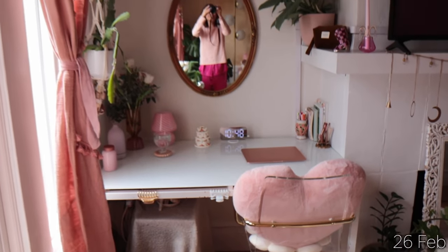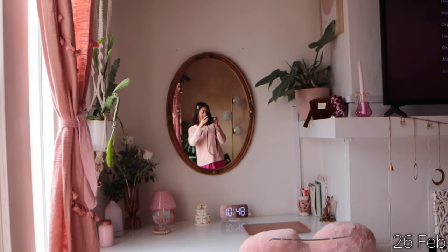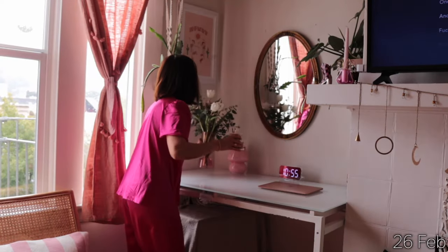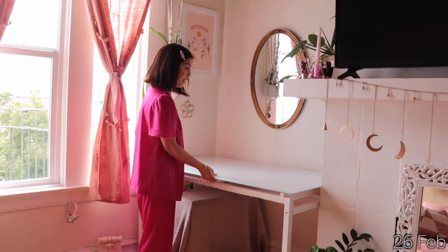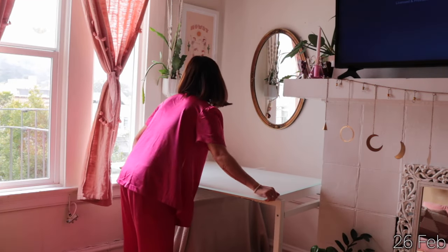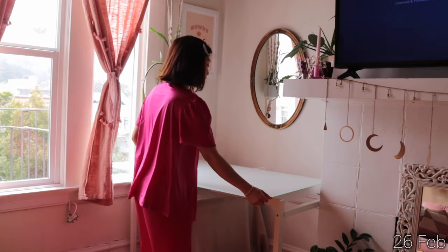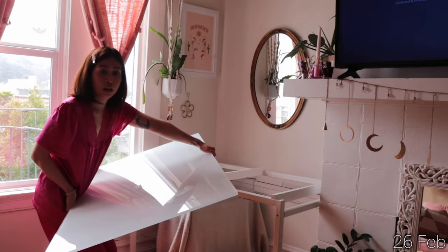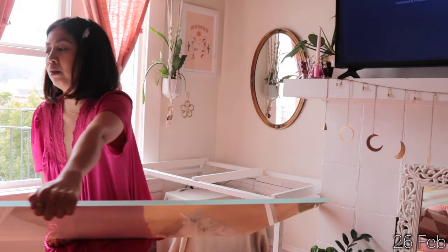Let's say goodbye to this little desk. See you never. I gotta move everything. This is gonna be the hard part because this is glass and it's kind of heavy. I'm scared. Scared is good though. Being scared is good. It's because you're uncomfortable to do something and, wow, this is heavy. This is so heavy. I did it.